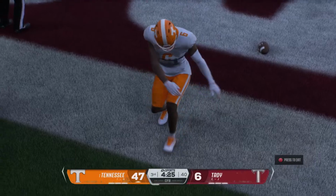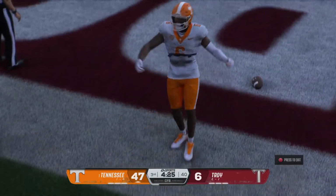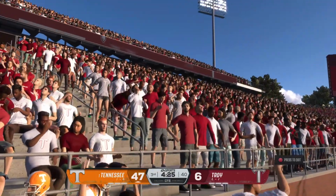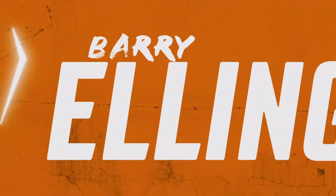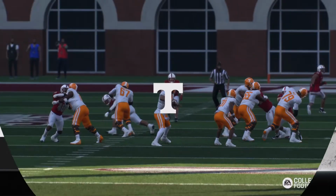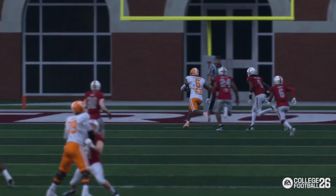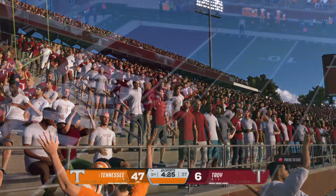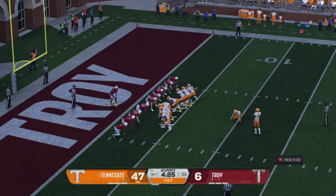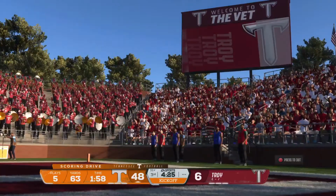Touchdown, Volunteers! You know, quarterbacks and receivers, they develop confidence and chemistry as the game goes on. These two right now are definitely on the same page. Lining up to tack one more onto that lead. And the extra point was good to finish things off.